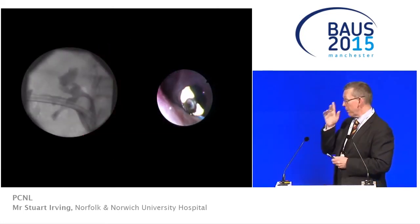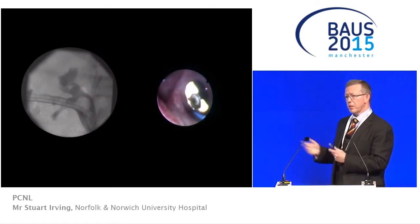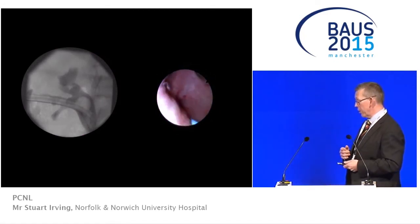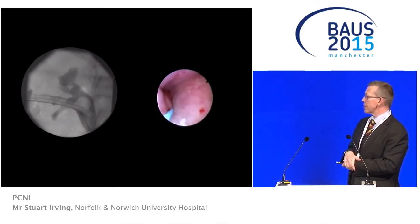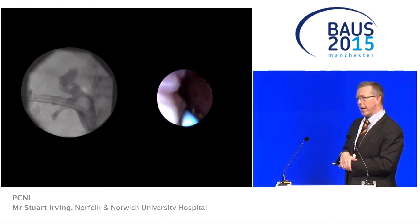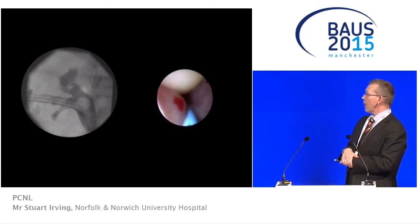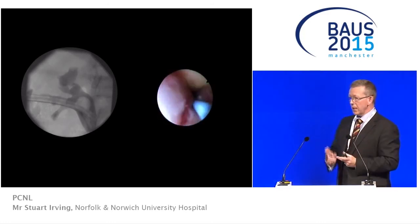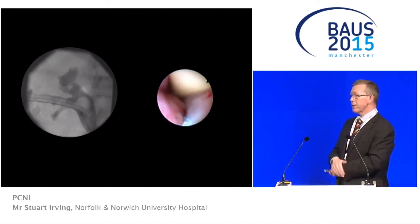I'm just going to finish. We've got a couple of minutes at the end just to talk about drainage. This was a nice, clean procedure, so we discussed leaving this as totally tubeless. But because of a history of sepsis and diabetes, we elected to be a little bit more cautious. We used just a 20 French Foley catheter that we put down through the tube, and then we pull the tube back, and then cut the Amplatz sheath off, and that served us very well.